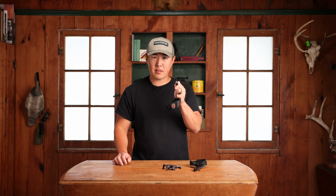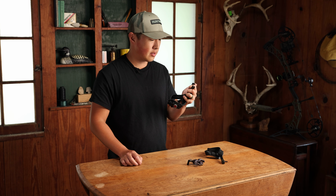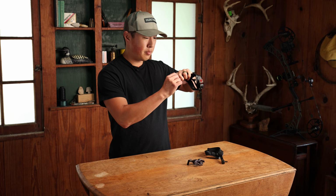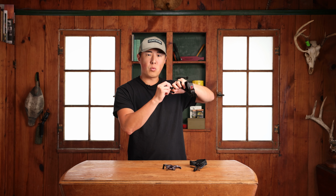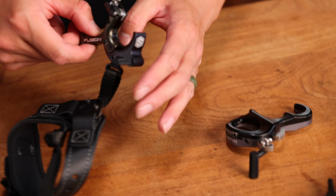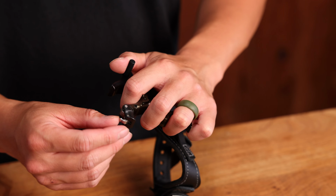The third is a hinge release. This is the Fusion by Scott Archery. It is something that I suggest requires practice, but as you know, practice makes perfect. The ability to rotate your finger on the back when you're at full tension and you're just wanting that click, and then you have the release. So to go through the Fusion, I highly suggest you put the reps in.